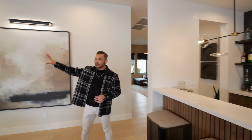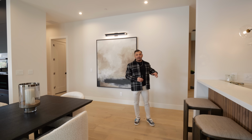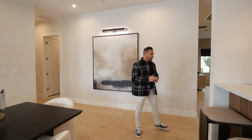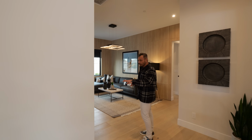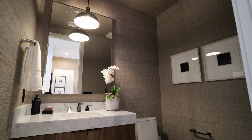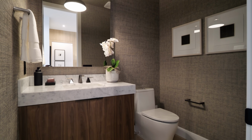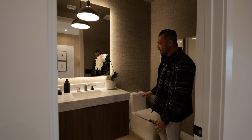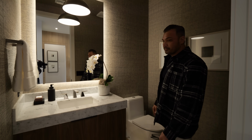So down here we have the primary. We also have 2 en-suites on this side, but I'm going to show you the primary last because it is gorgeous. So making our way down here, we have the powder room. As you can see with the powder room, we have the floating mirror with the LED lights, beautiful wallpaper. We have the floating vanity as well, 3 inches on the front face here. Gorgeous. Kohler sink. This thing is just unbelievable.